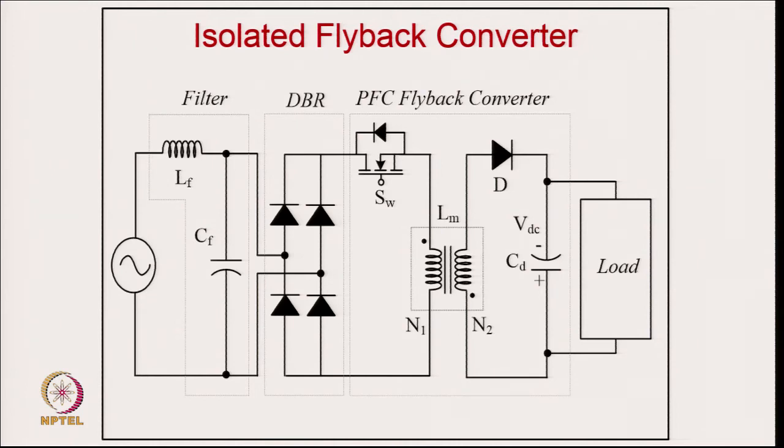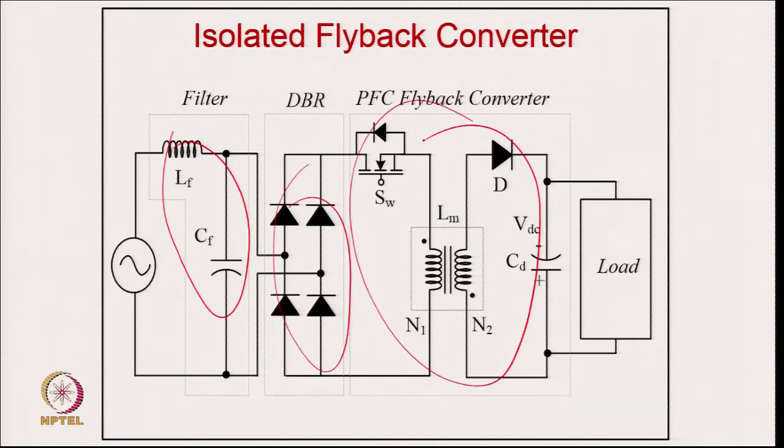This is a typical circuit that you can have after the diode rectifier. We have an EMI filter, we have the diode rectifier, and then we have of course the power factor corrected flyback converter, which can operate in discontinuous conduction mode. For discontinuous conduction mode, we have to design the flyback inductor or transformer magnetizing inductance in discontinuous current mode, or if you want operation in CCM, then we design accordingly for continuous current in the flyback inductor.